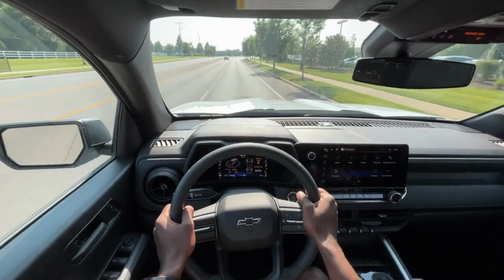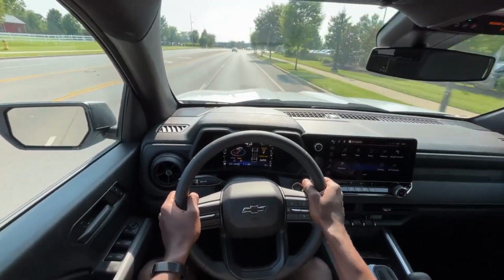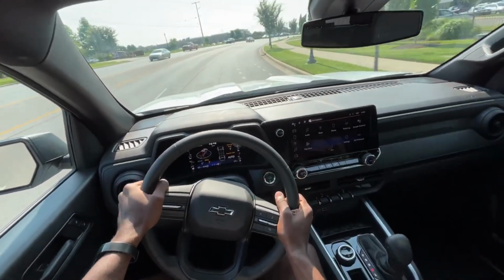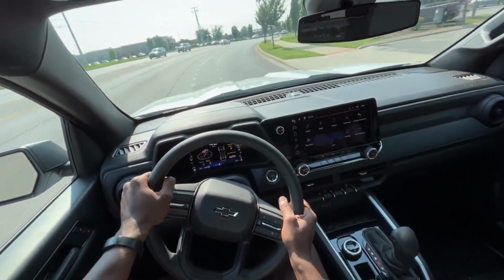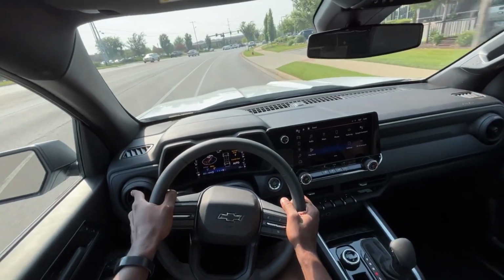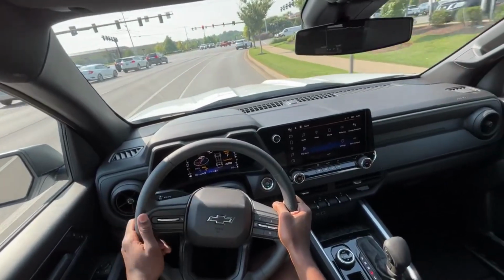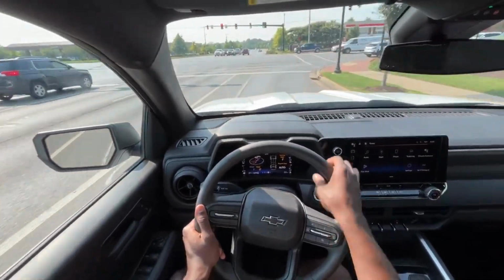So starting the test drive in this Colorado Trail Boss, I've said this before, love the 2.7 liter Turbo 4 in these trucks. Now reliability wise, we don't know how they're really gonna hold up, but performance wise, they are quite impressive in my opinion.